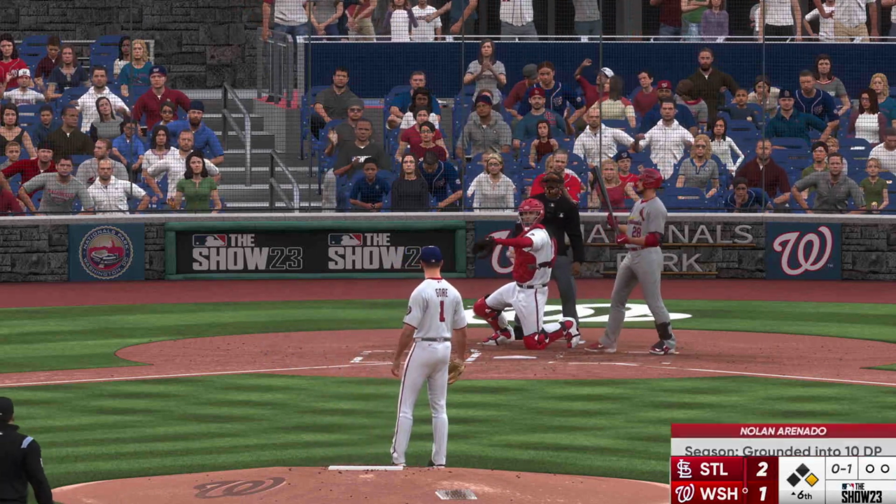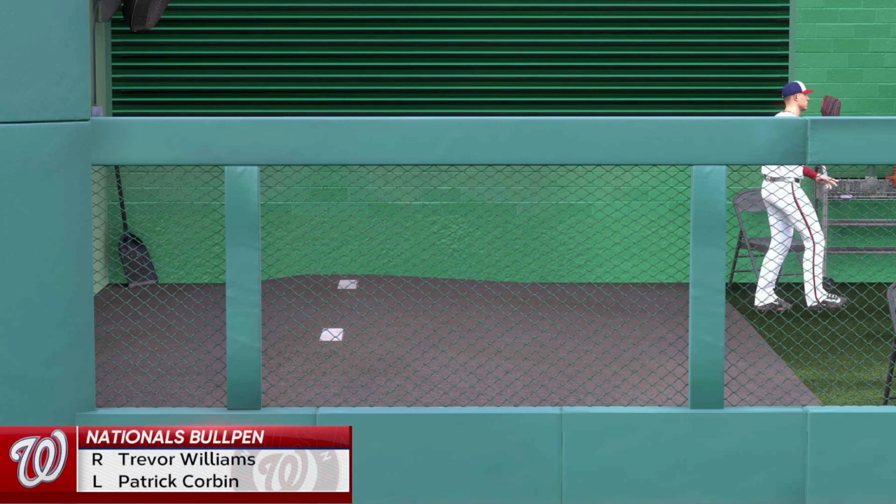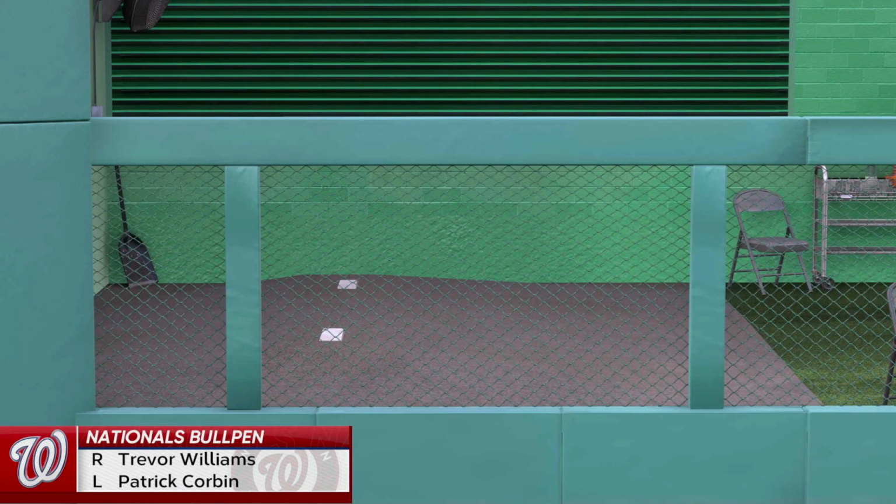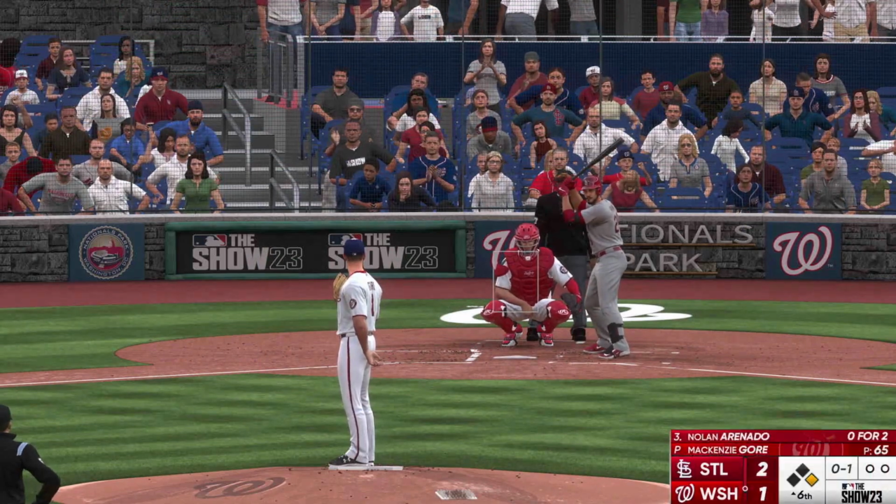That one's in there, 0-1. Double-barreled action in the bullpen. Trevor Williams looks to be getting ready for Dave Martinez. Corbin, the lefty, warming up as well.